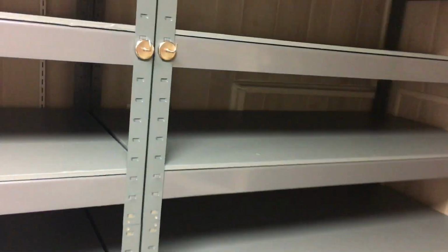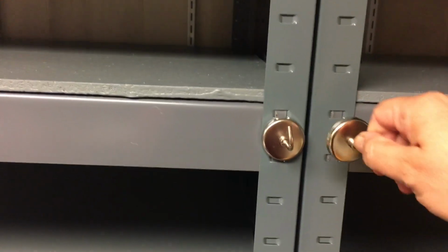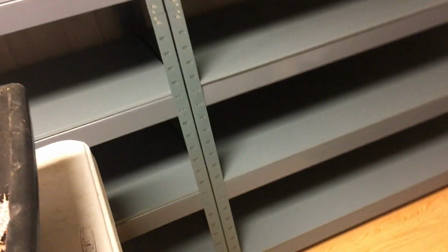I can't wait to start putting things on them. Joe put these magnetic hooks here for me. I absolutely love them because they hold a lot of weight and you can really put anything on them. And then I got more bubble wrap.